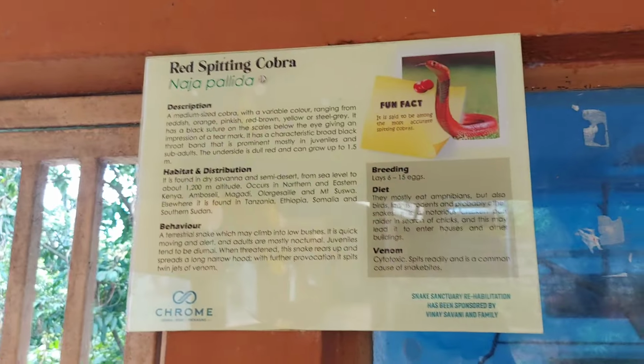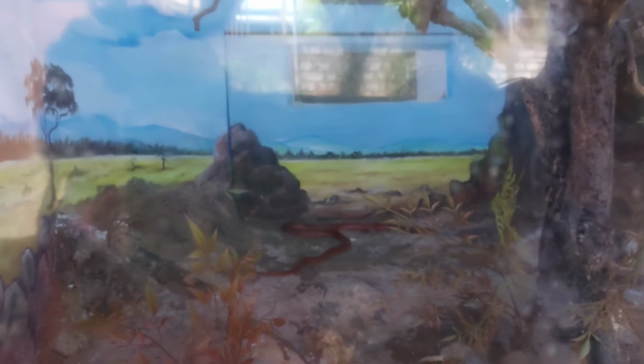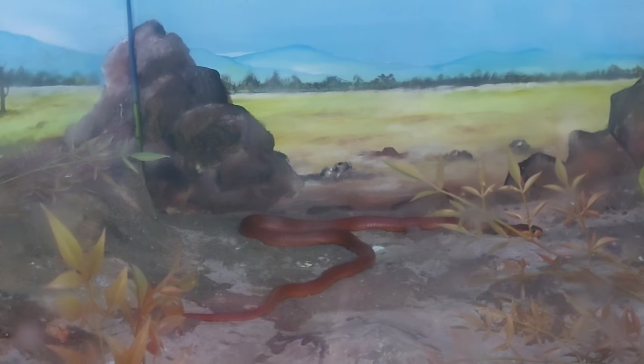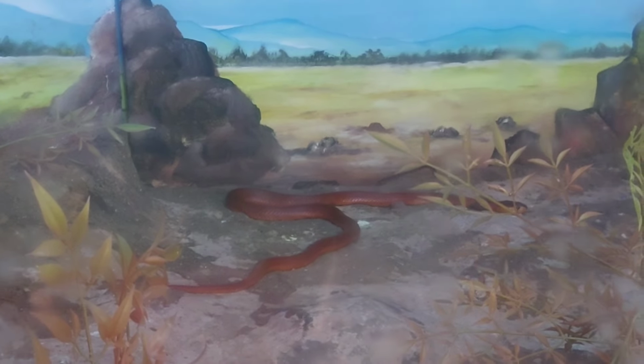But cobras are of two species. One of the species can spit poison and the rest cannot. This is a spitting cobra, a red spitting cobra. On the glass, they have spat. Those things you see, that is the spit. This is the smallest aggressive cobra and very accurate when they spit. They spit in your eyes.